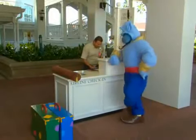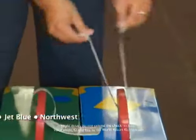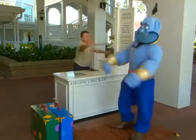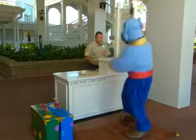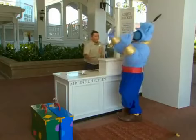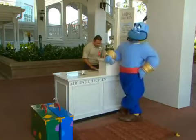If you are flying domestically on one of the following airlines: American, Delta, Song, Continental, United, TED, JetBlue, Northwest, or Magic Carpet Airways, you may take advantage of our resort airline check-in. This service enables you to check your luggage and receive your boarding passes right at your resort and bypass check-in at the airport.